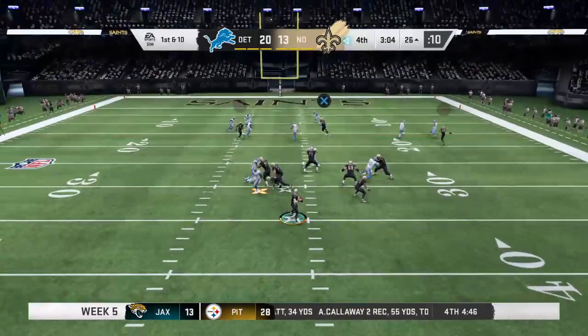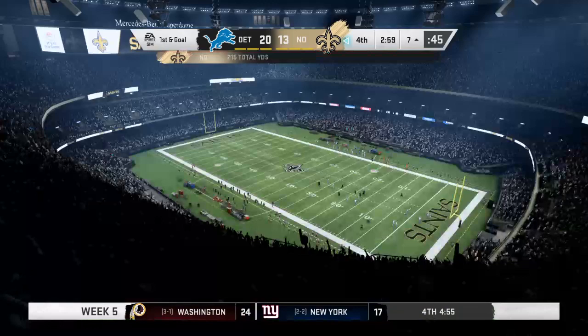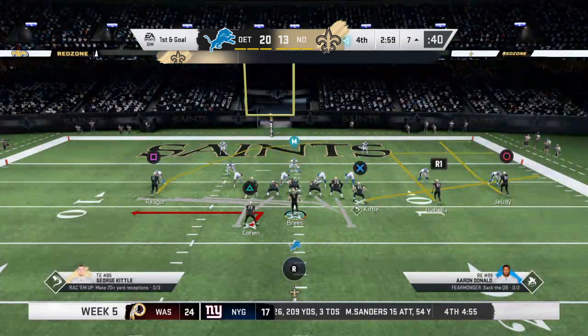Breeze now on first down. And this is caught at the 8, and brought down, but not before they get it inside the 10 to the 7. Two big plays in succession. Not sure this D knows what hit him, but now they got to get ready. It's first and goal.